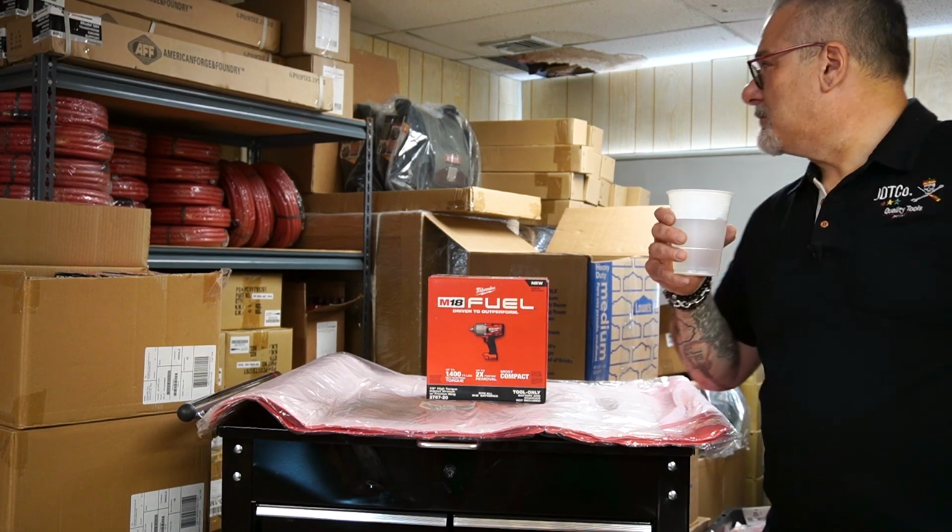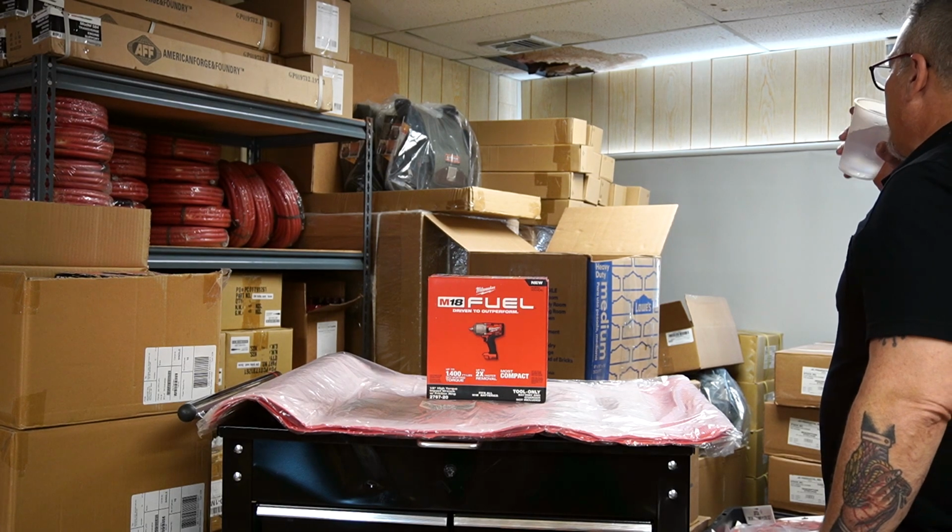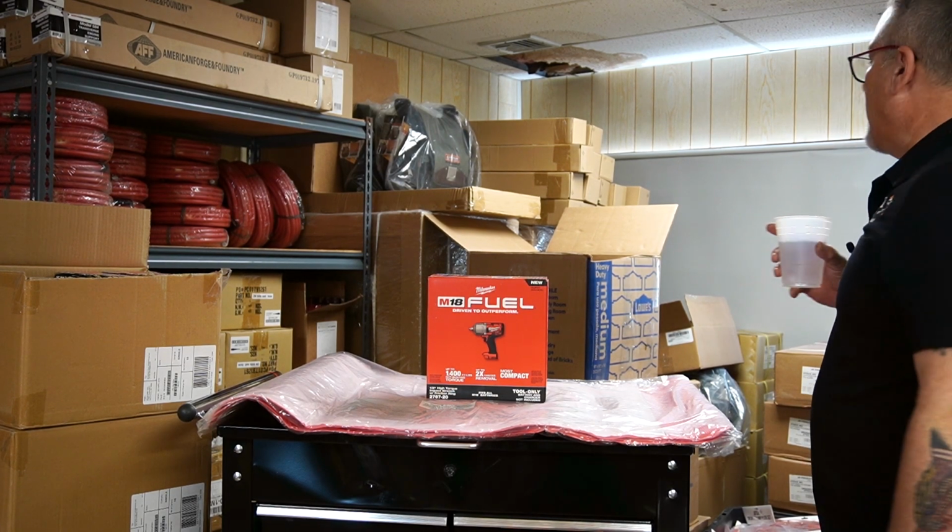Take a look behind you, see if you see what I see. The Lowe's box? No. The hole in the ceiling? Yeah. Yeah, I know. I don't know if that's new or old.